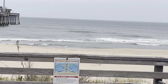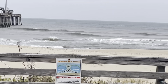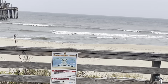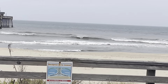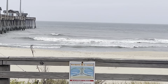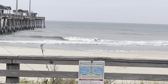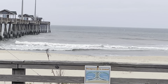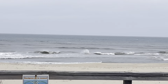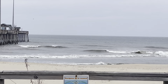For Friday, 1 to 4 foot and fair to choppy. Winds 8 to 15 miles per hour out of the east, and temperatures in the mid 50s with cloudy conditions. With rain coming in on Saturday and more gentle winds blowing from the west at 7 to 12 miles per hour, we expect clean to fair 3 to 6 foot conditions throughout most of the day on Saturday, particularly more to the north. So clear to the north, choppier to the south, high temperatures near 60 and clouds with that rain.